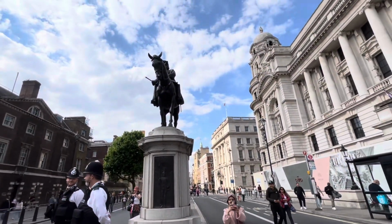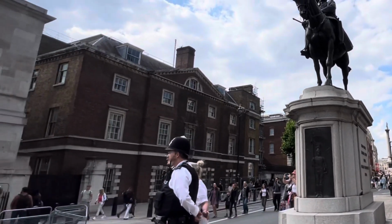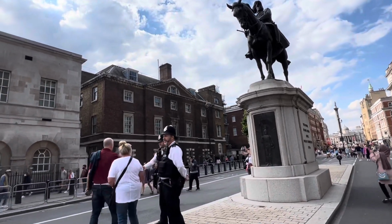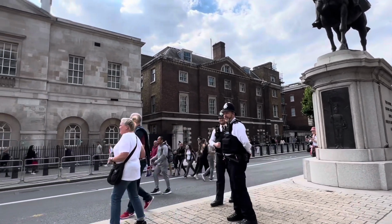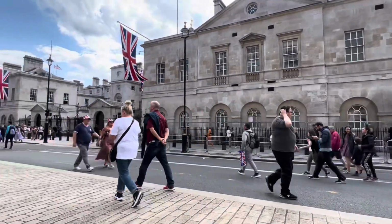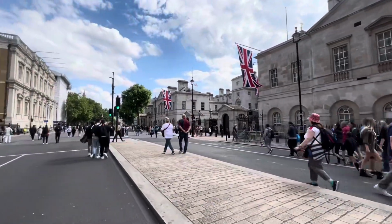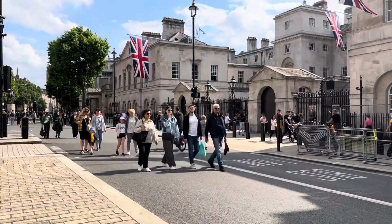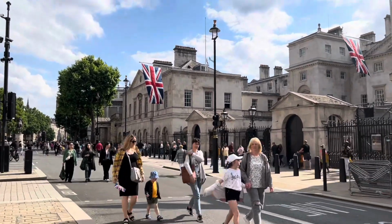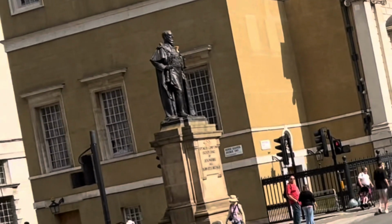This is the Field Marshal Al Haig Memorial. He was the commander in chief of British armies in France long time ago. This is the Cabinet Office and behind the street is 10 Downing Street, where the government and the British Prime Minister offices are.